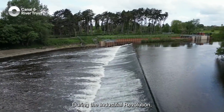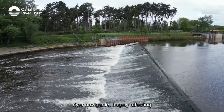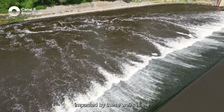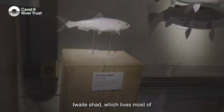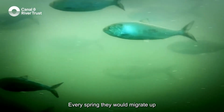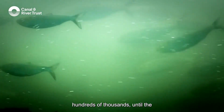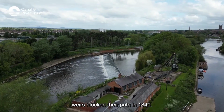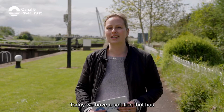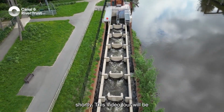During the Industrial Revolution, weirs were installed to make the river navigable, hugely affecting many species that rely on the river. One of the fish most impacted by these weirs is the Twaite Shad, which lives most of its life out at sea. Every spring, they would migrate up the River Severn to spawn in their hundreds of thousands until the weirs blocked their path in 1840. Today, we have a solution that has unlocked their path, the unique fish pass we'll visit shortly.